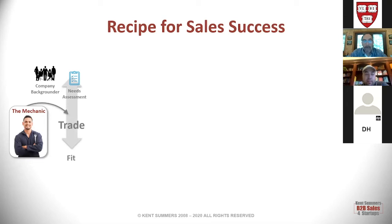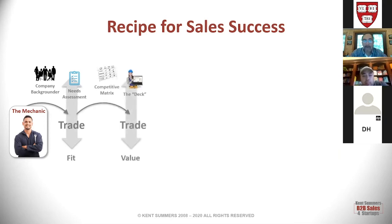For example, your initial meeting might be on a needs assessment, where you determine fit and you provide them a background on your company. You schedule another meeting and they request how you stack up against other things they're considering. So you give them the deck and the competitive matrix, and in exchange, they give you some insight on how your solution is going to be valued inside the organization. In other words, the economic impact of your solution.